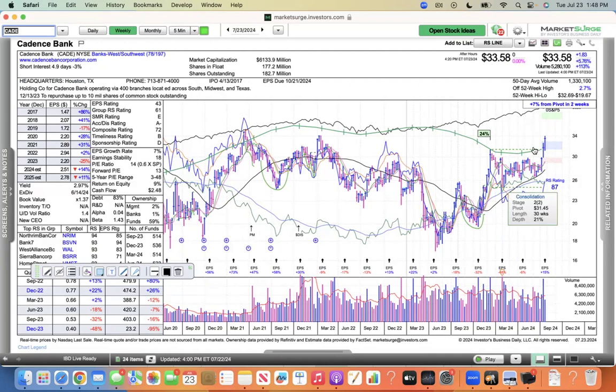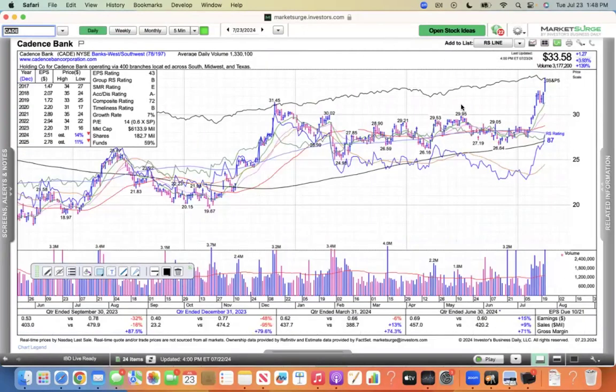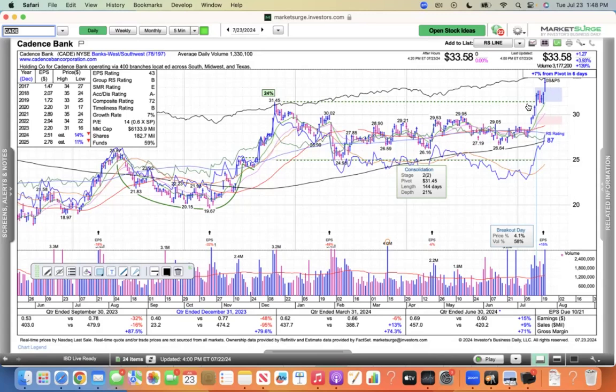There's like 6 pages of new highs, and I swear half of them are these bank stocks. You can see on the weekly chart, the move off the moving average, up nearly 6% this week already. Came up to that old buy point of 31.45, pulled back to a moving average, and that's textbook stuff right there, folks.